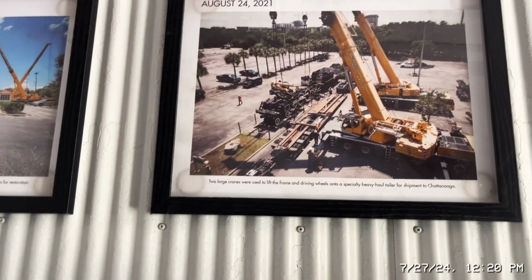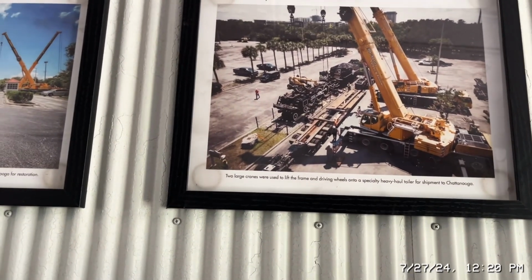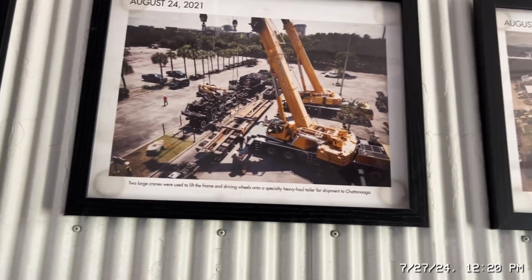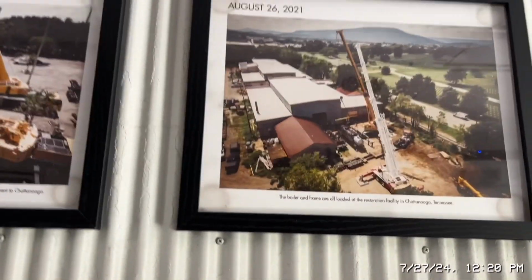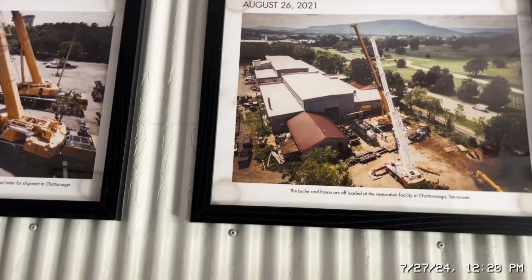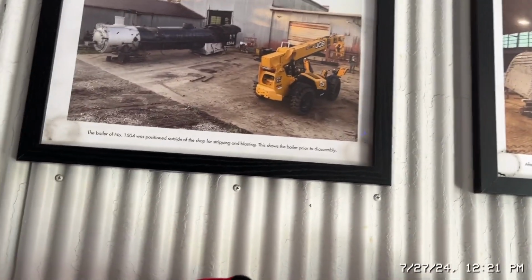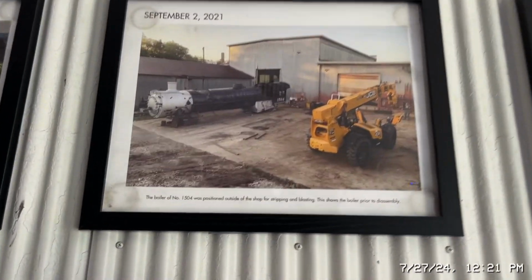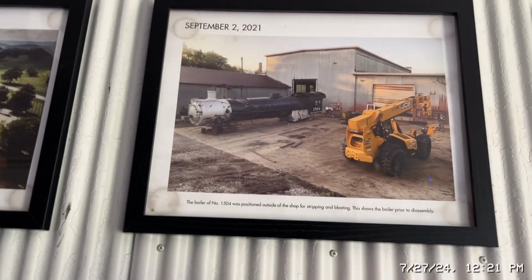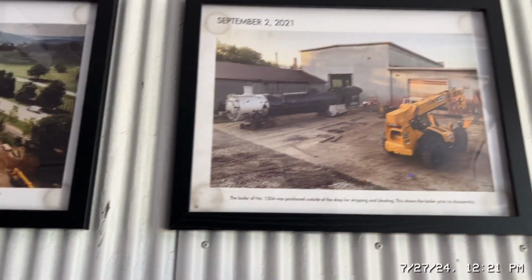Then 2 large cranes lift the train and driving wheels onto a specialty heavy haul trailer for shipment to Chattanooga on August 26th. Boiler and frame are offloaded at the restoration facility in Chattanooga, Tennessee. The boiler of 1504 was positioned outside the shop for stripping glass. Shows the boiler prior to disassembly.